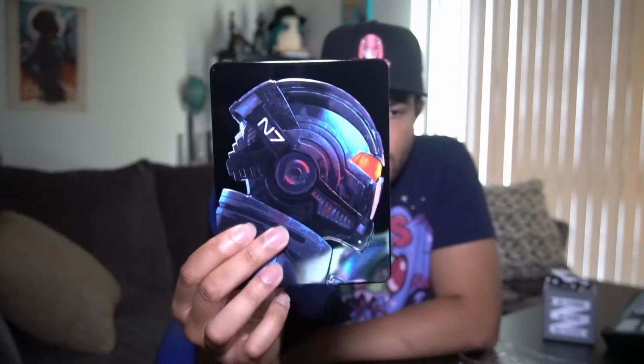So I'm kind of iffy about that one. But moving on, of course, we have the Mass Effect Legendary Edition. Oh, I didn't know this was raised. So this, of course, is the steelbook case, N7 on the back, Shepard on the front.